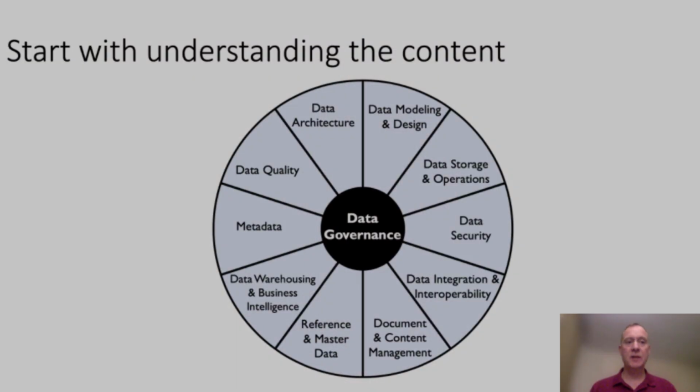Hi, I have recently passed the CDMP Fundamentals exam, the Certified Data Management Professional exam. In this video, I would like to share with you how I have prepared for the exam and give you some tips and tricks so that you can be successful in this exam as well. It starts with understanding the content.